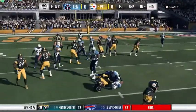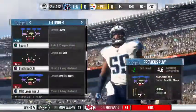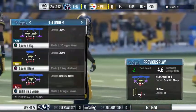Now the first carry for Le'Veon Bell. And they're going to lose some on this play, being knocked back to the 18. This will be a 2-yard loss on the play, and it'll be 2nd and 12.